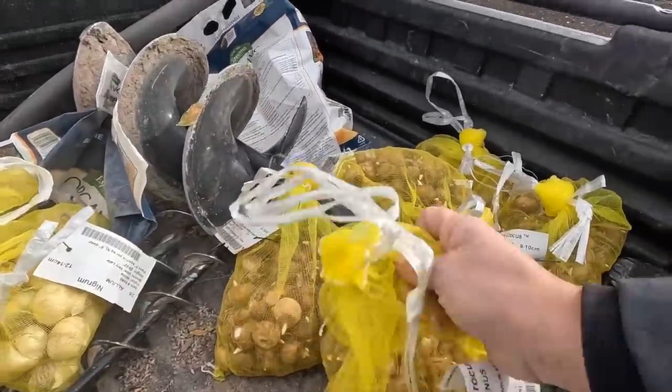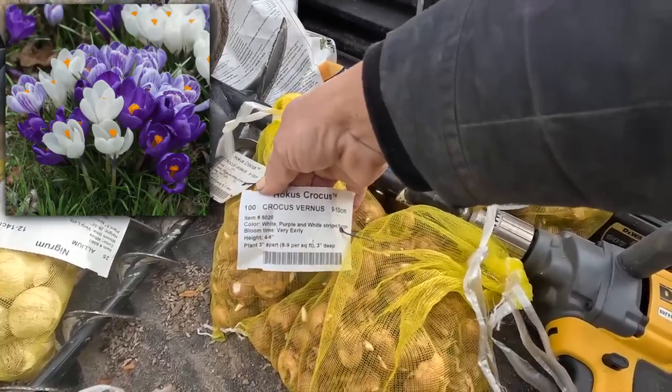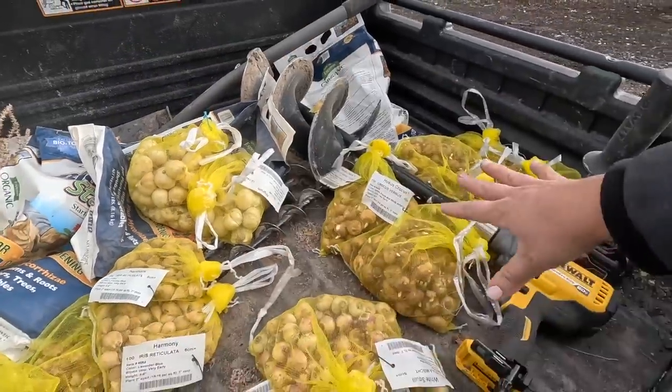And then we've got a crocus blend called Hocus Crocus, which has a white one, a purple one, and then a white striped with purple. So all of these, except for the alliums, need to go 5 inches deep. These need to go 3.